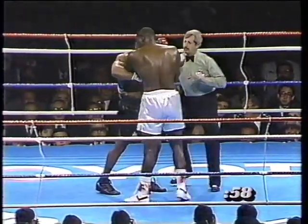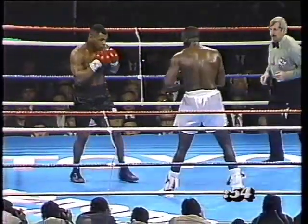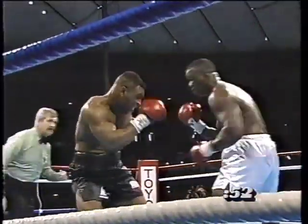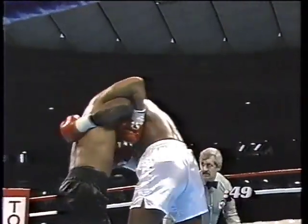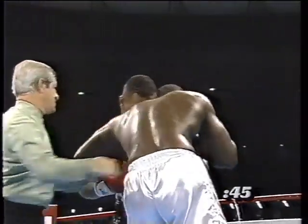I wouldn't necessarily say that, because I think Tyson has a pretty good chin, and he's compact. And what's happening every time Douglas throws a shot, in fact, it was a good body shot by Mike Tyson. First good body shot he's thrown. Tyson keeps that chin tucked in.